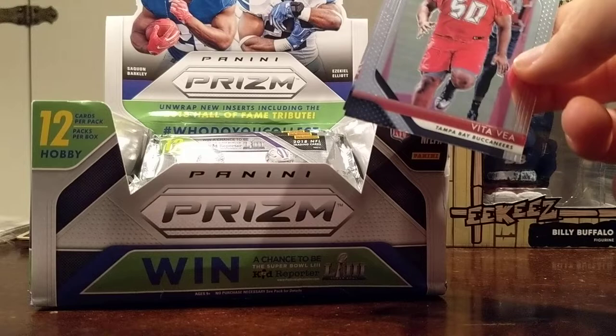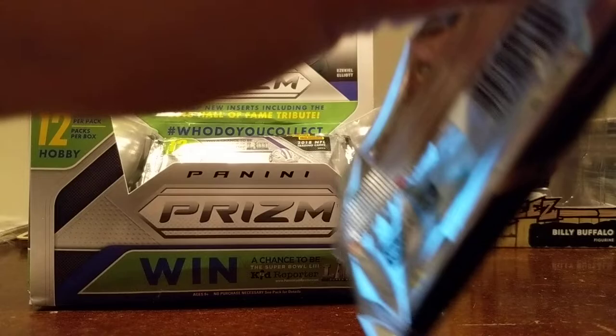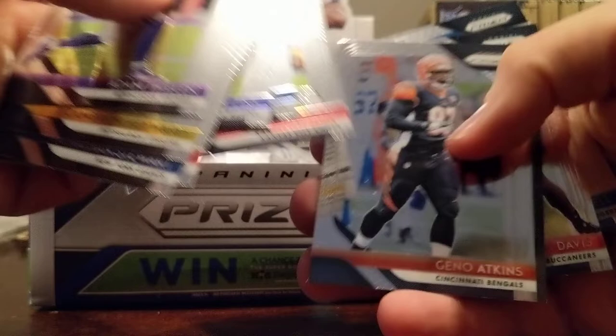Anyway, Vita Vea and a Saquon Barkley rookie. Nice. A couple of nice base rookies so far. The last box they pulled, I just had the one that Darnold. Looks like we have another auto in here. I saw a card facing backwards. All right. Thielen, Hayward, Chase Stew, Brait, Edelman, Collins, King, Mahomes, Geno.